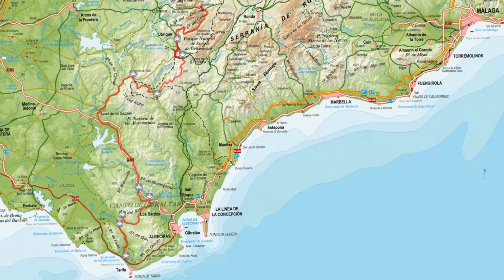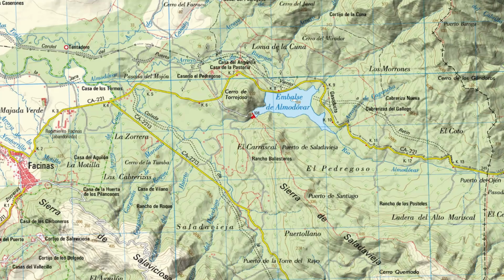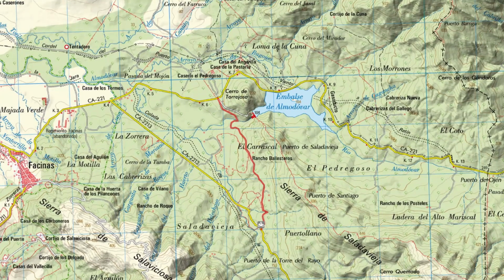Andalucia in Spain. It's the first bit of off-road that we've encountered so far, 3.4 kilometres of gravel road across some rolling farmland. As you can see from the zoomed in map, it winds its way cross-country, ending up below the dam on the reservoir nearby.